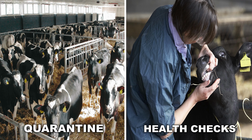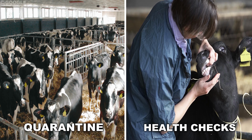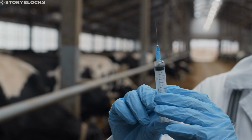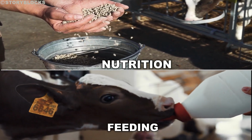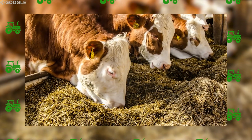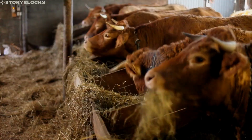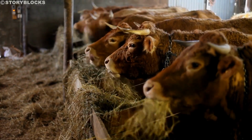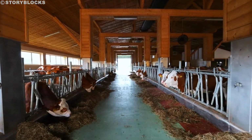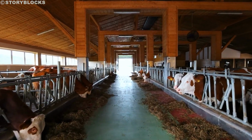Quarantine and health checks are two of the main steps in preventing disease spread. Address any health problems as soon as possible. Nutrition and feeding are important to provide a balanced and appropriate diet that is adapted to the cow's nutritional needs. To avoid digestive issues, gradually introduce them to any changes in diet. Shelter and warmth to ensure that you have clean, comfortable accommodation.